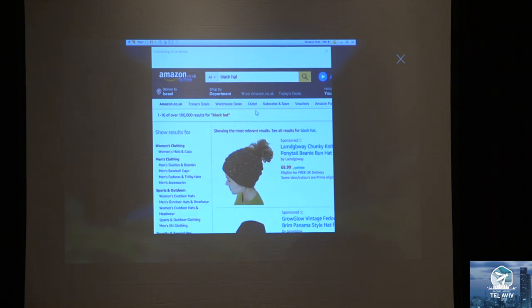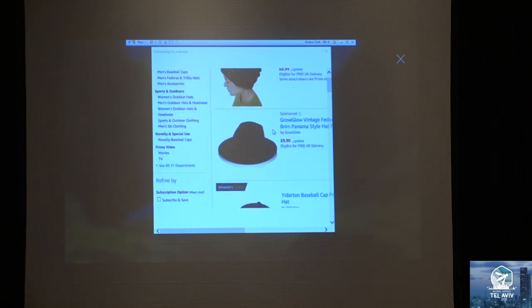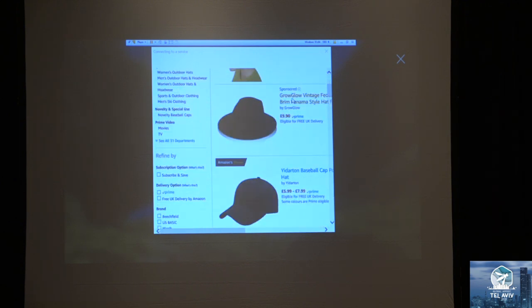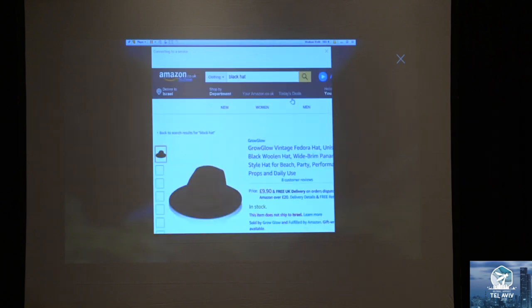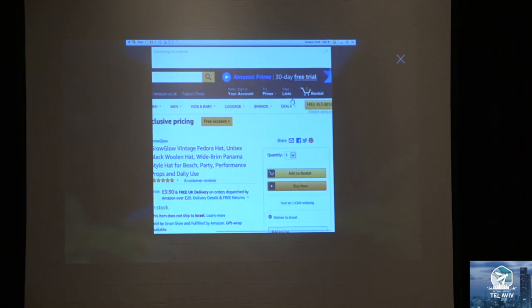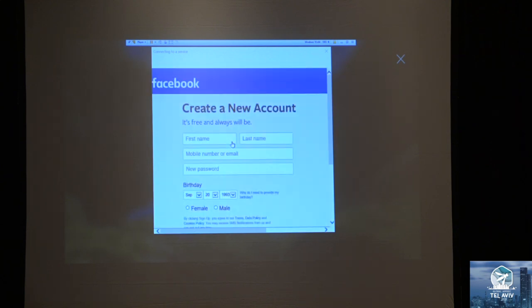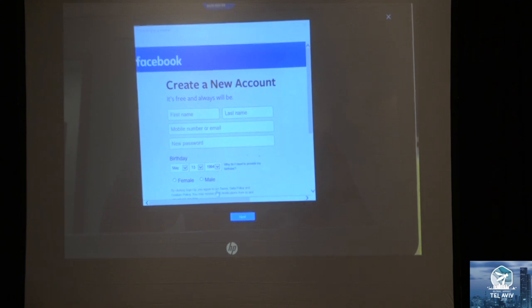But here, for example, we search for an item. It can be other stuff than a black hat. Here you can see that next to the item, we found images of Facebook and Twitter, which let you share this item on different social accounts. And here we navigated to Facebook, and in just a second, we'll see an example of how this browser is saving the cached credentials.